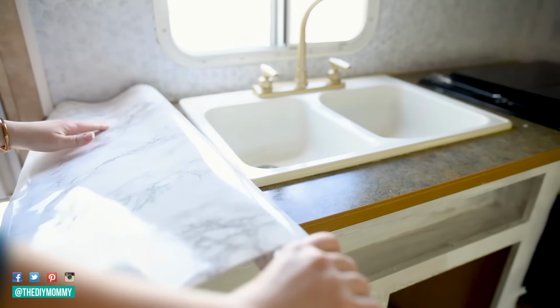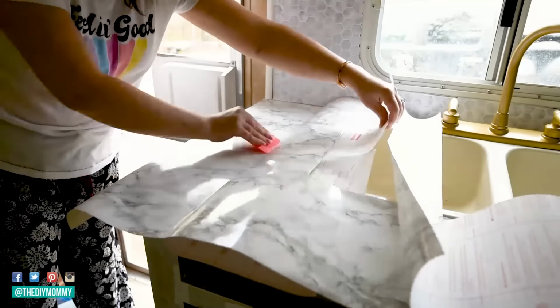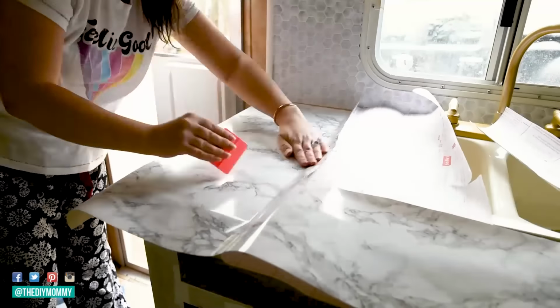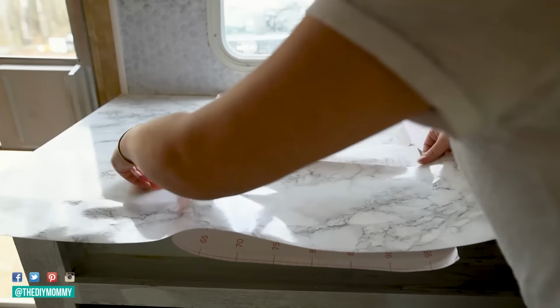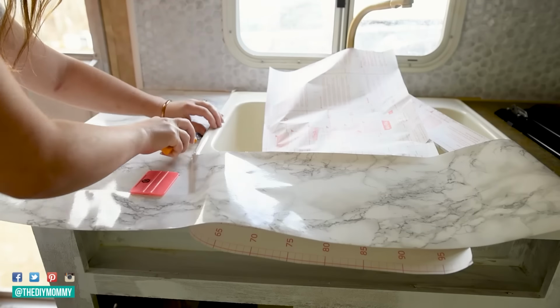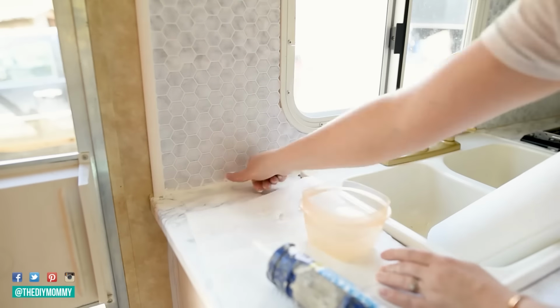For the countertop in the kitchen, I used some peel and stick contact paper that looks like marble, and I just applied that right over the old counters. Still, it's holding up really well, and I love this look. Easy to take off if I ever want to, and I just caulked around all of the seams to make it nice and seamless.